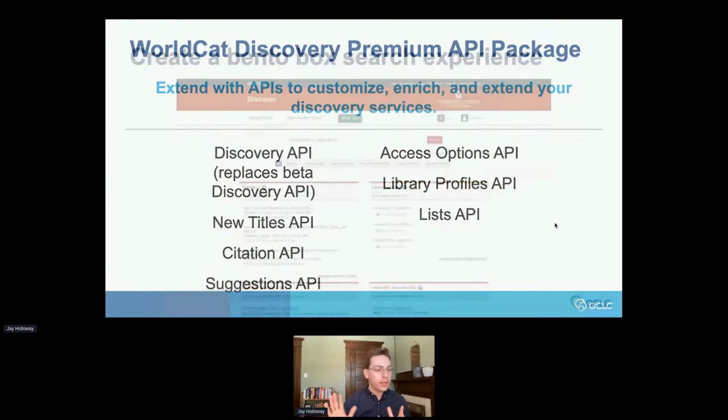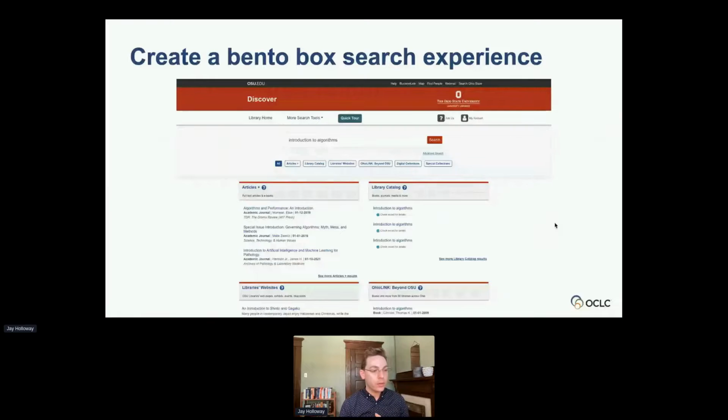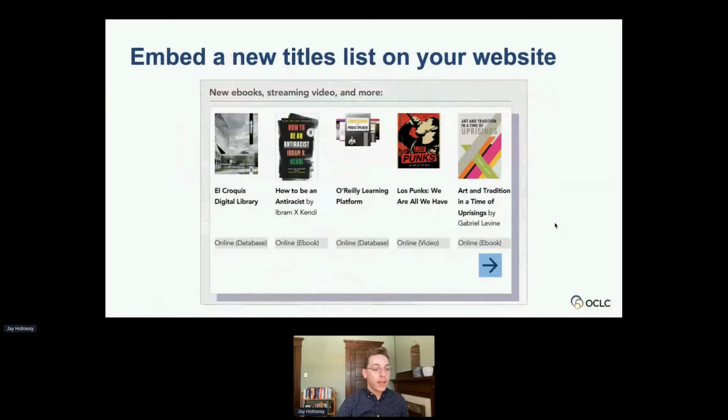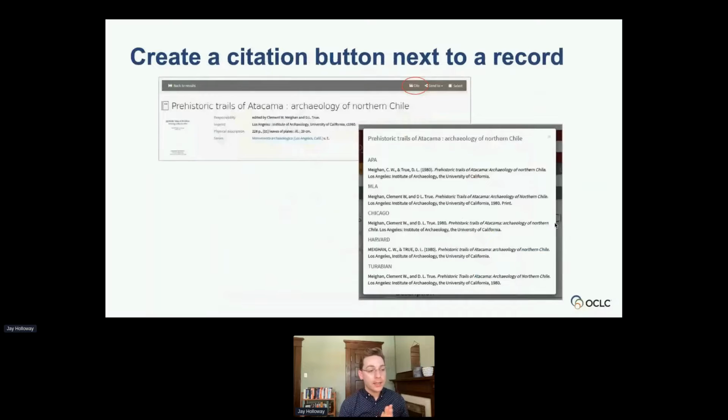So just to give a few scenarios that we've seen used with this, the first is a bento box experience, especially for materials that your library does not hold. That being a key benefit of the Discovery API through WorldCat, we can show you everything that isn't at your library or in your library's groups. Embedding new titles lists on your website through new holdings, as well as creating a citation action. We have a partnership with a citation provider that makes it easy to maintain these citation styles over time, so you don't have to reinvent the wheel with a new citation service yourself.